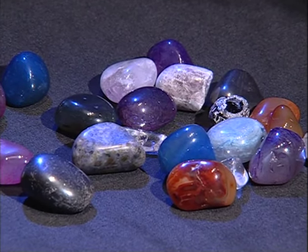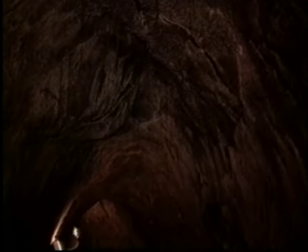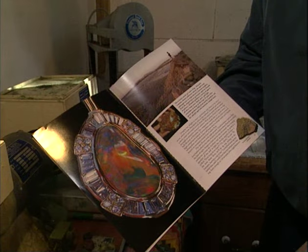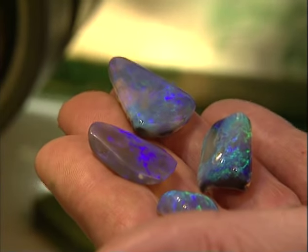Most gemstones are formed underground, so mines are a good place to obtain them. This is a small opal mine owned and operated by miner and lapidarist David Burton. And this is how opals appear when they are first taken out of the mine.